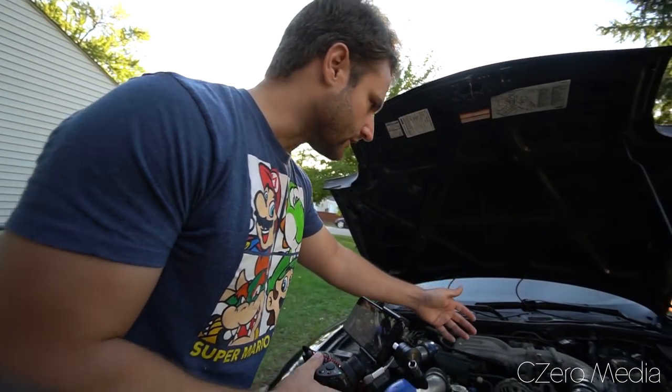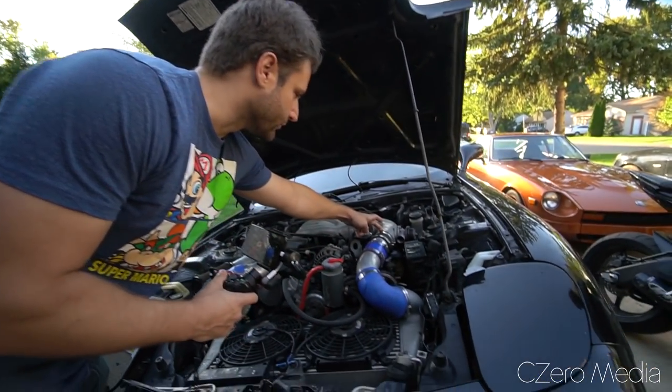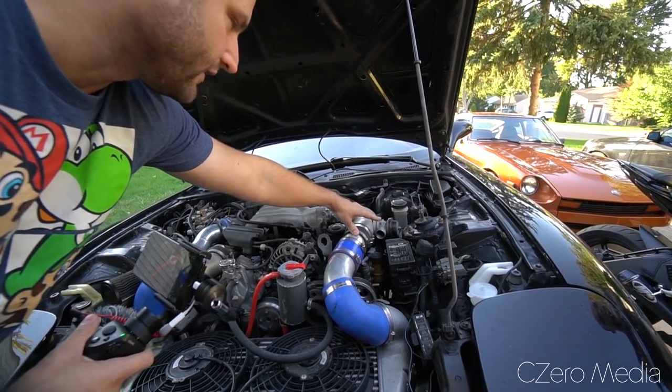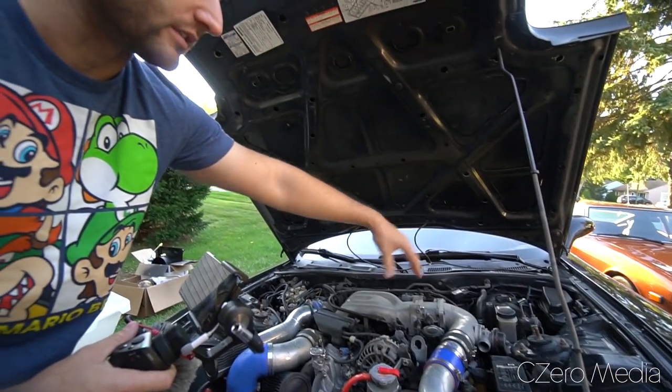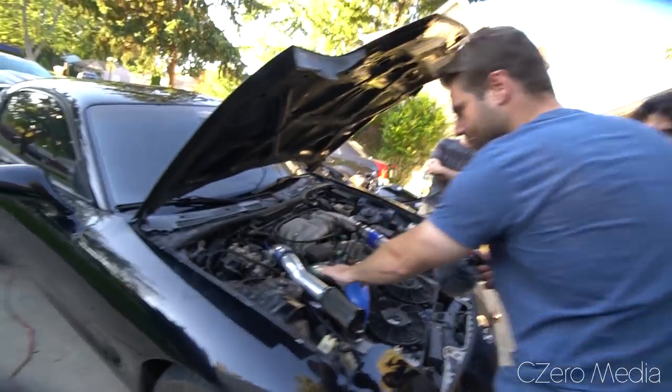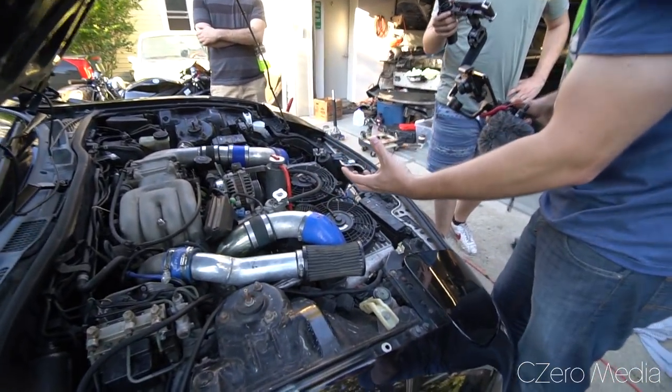Yeah, so that's the Greddy elbow, but somebody's modified it a little bit. They welded in or modified this for the blow-off valve there, because by stock, the Greddy elbow doesn't come with a blow-off valve flange. Ah, okay, so that's welded in. Yeah. A lot of these do 99 spec upgrades for their turbos.